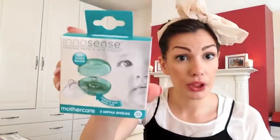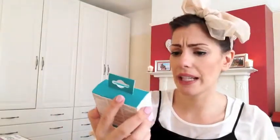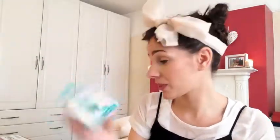So yeah, nipple shields. And they come in this neat little box thing, so that they don't have to get all manky in your bag if you're going out with them. So I thought that was a good idea. Right, one done. Okay, I bought one of these.